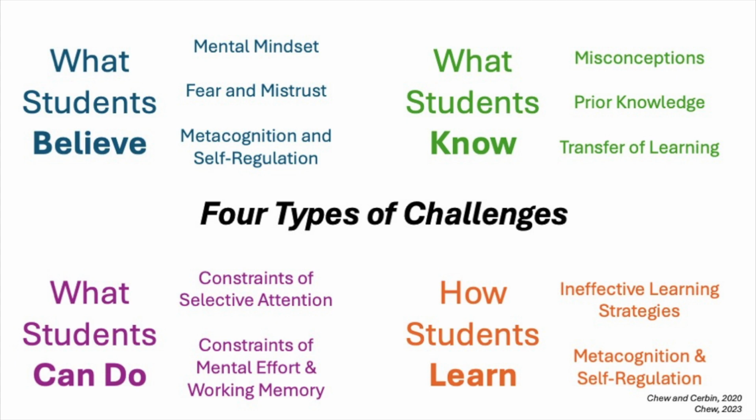I'm not going to go through every single one of them, because this is more geared for teachers. But I do feel that you have to have a little bit of background information to understand how the brain works by looking at these. So we will talk a little bit about working memory and the constraints of working memory and how it can affect learning.